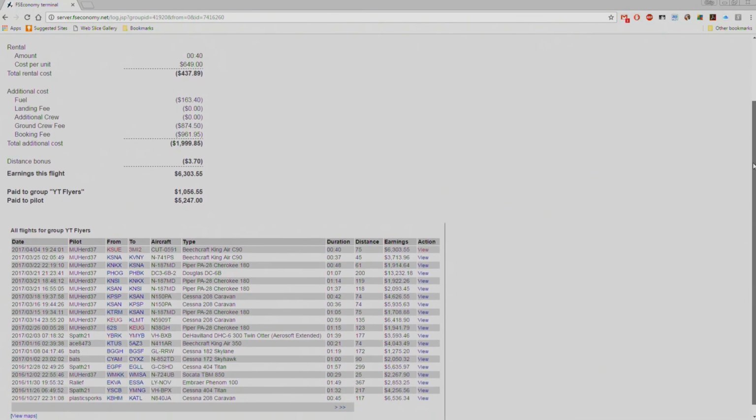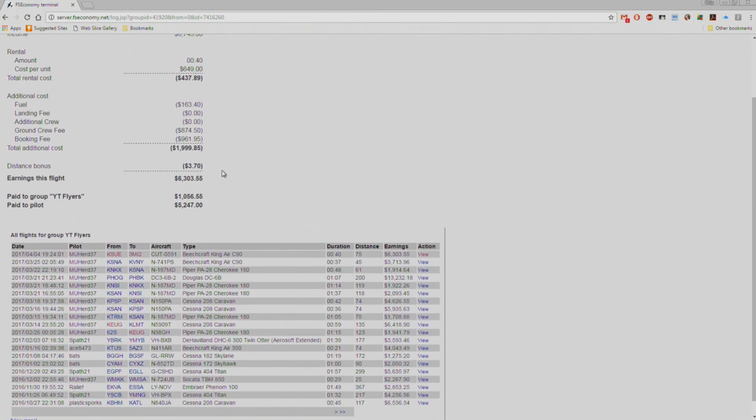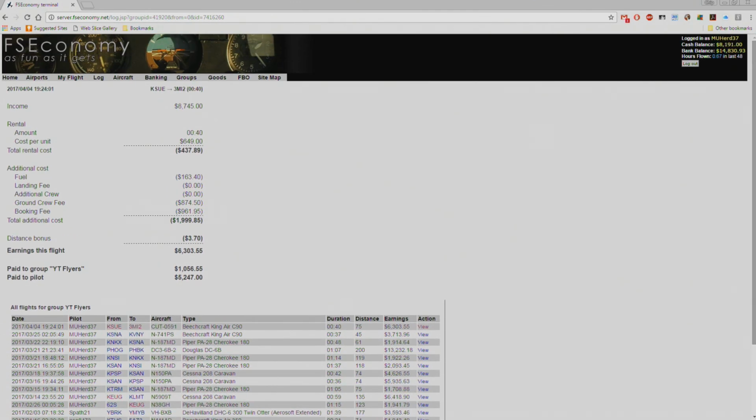Distance bonus, we actually lost $3.76. I think this plane is actually out of Mexico. We'll get our $370 back, though, when we go back. So earnings for the flight, $6,303.55. That's pretty daggone good. For 75 miles, that's hard to beat. YT Flyers, $156.55. Me, $5,247. But of course, it all goes to the group.